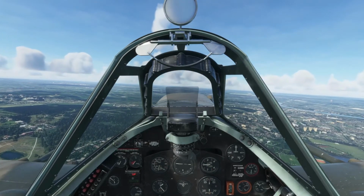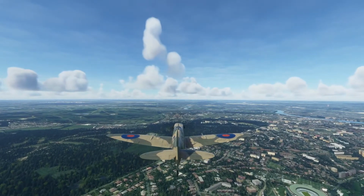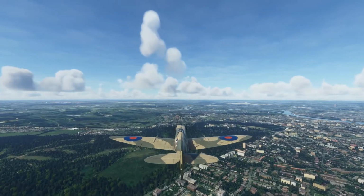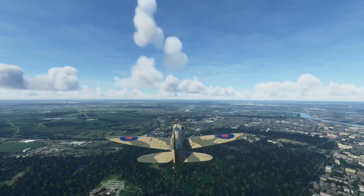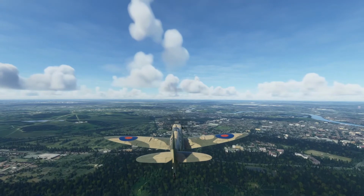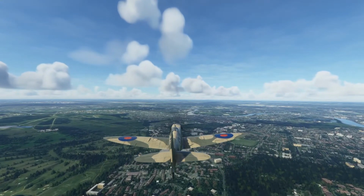Coming up to Heathrow, or EGLL London Heathrow, opened in 1929 as a civil airport. RAF Fighter Command used the airport during the Battle of Britain, but only for diversions. There's nothing to see at Heathrow from the Battle of Britain days.